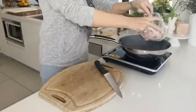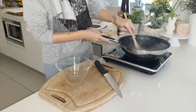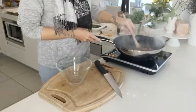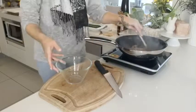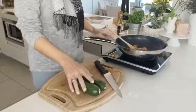Chicken time. Let's put in the chicken. Just going to put the heat up to just above medium now. You hear that sizzle, guys? Can you hear that sizzle? That's what we want. We want that little sizzle. As that chicken is beginning to saute just nicely, it's now a great time for me to start to think about dealing with my zucchini.